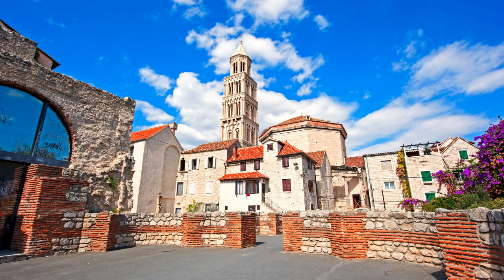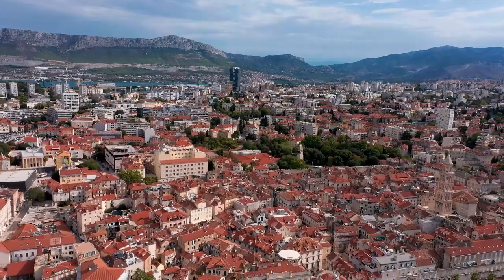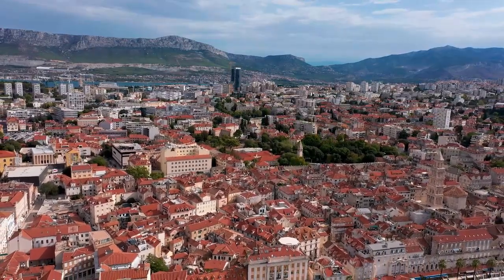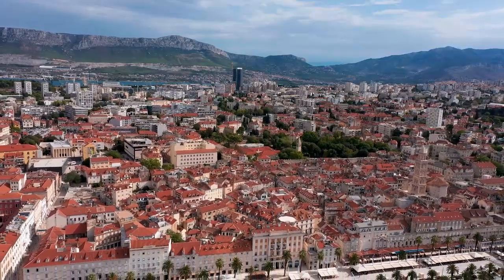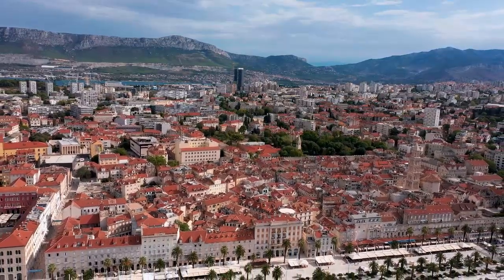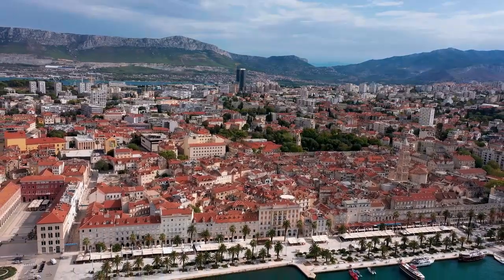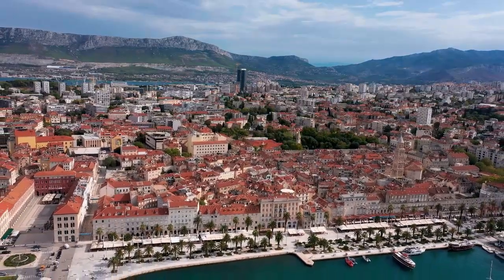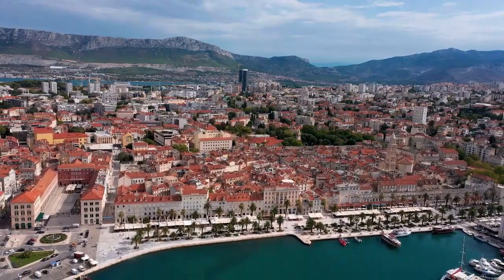When the nearby town of Salona, the capital of the area, was ransacked in the 7th century, its residents fled to Split for safety and refuge, building homes and businesses within its walls. This allowed Diocletian's palace to become an integral part of the city rather than ruins on the outskirts. Medieval Christians also built churches within the palace, such as the Cathedral of Dominus, which incorporates Diocletian's mausoleum.